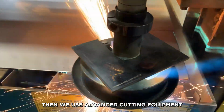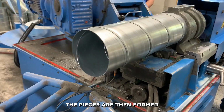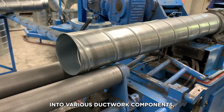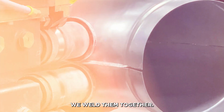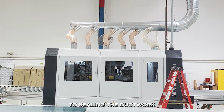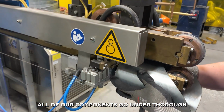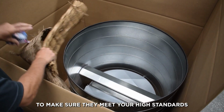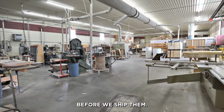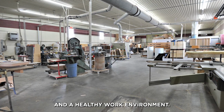Then, we use advanced cutting equipment to cut sheet metal into different sizes and shapes. The pieces are then formed into various ductwork components. And once the individual components are made, we weld them together. We pay close attention to sealing the duct to prevent air leakage and ensure optimal system performance. All of our components go under thorough quality control inspections to make sure they meet your high standards before we ship them. And that's how we help you maintain clean air and a healthy work environment.